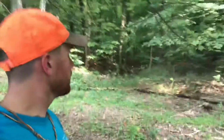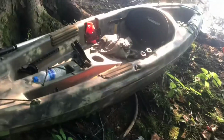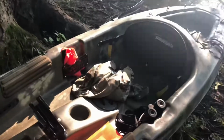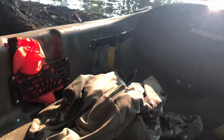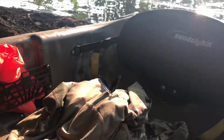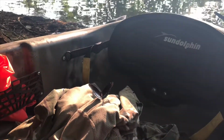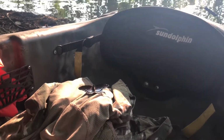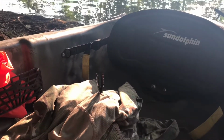Love this area. So the rest of the cards really didn't turn up much. Definitely not enough to show on a video here. But to kind of recap my trip up into the buck nest that is devoid of bucks, I did mark some good trails, found some good trees. So hopefully the more the acorns fall, the more desirable that area will be.